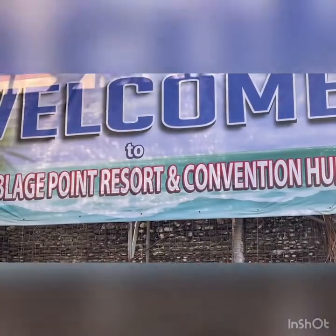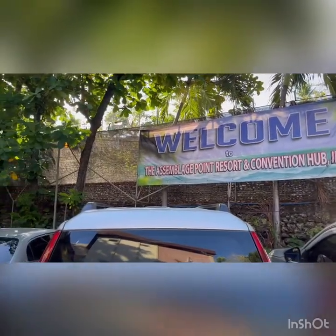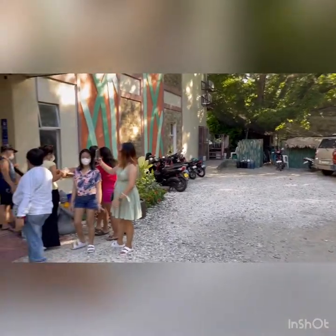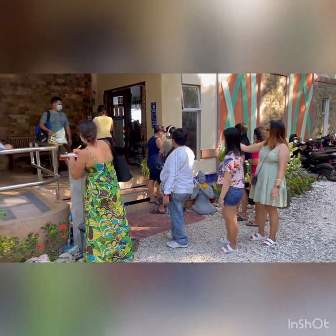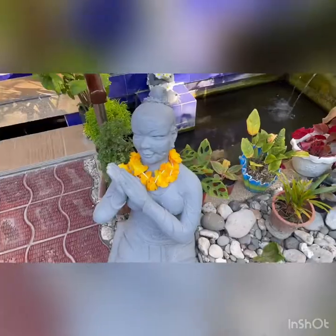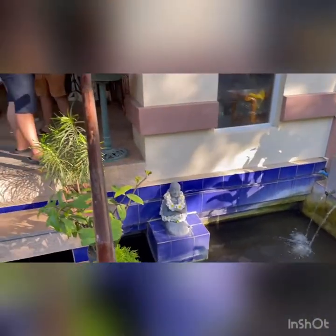So paalala lang po mga kasuroy, kung gusto niyong bumisita dito sa resort, tumatanggap din sila ng mga walk-in guest. May mga rooms din sila na kung gusto mong mag-overnight. Cottages na pwede mo i-rent. May pool area na pwede kang maligo. At pwede ka rin maligo sa dagat if you want.